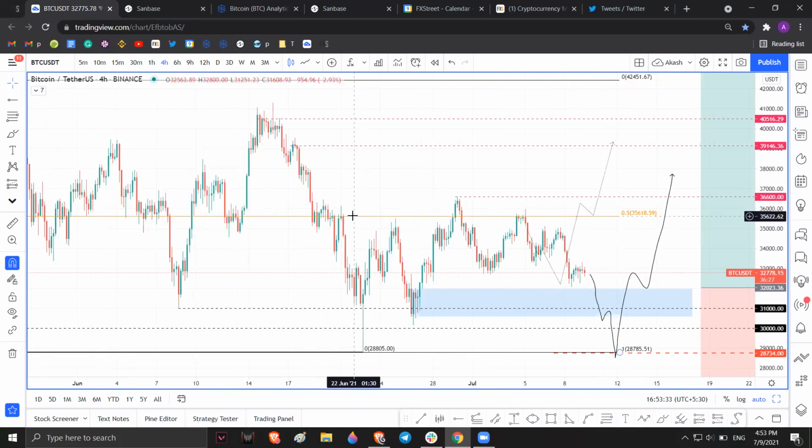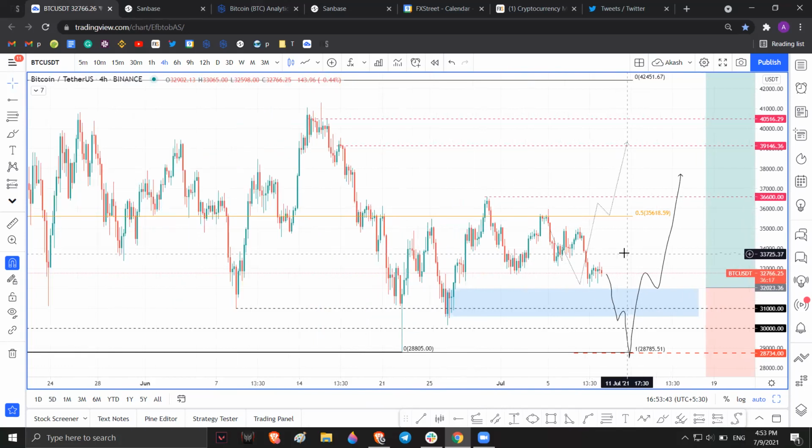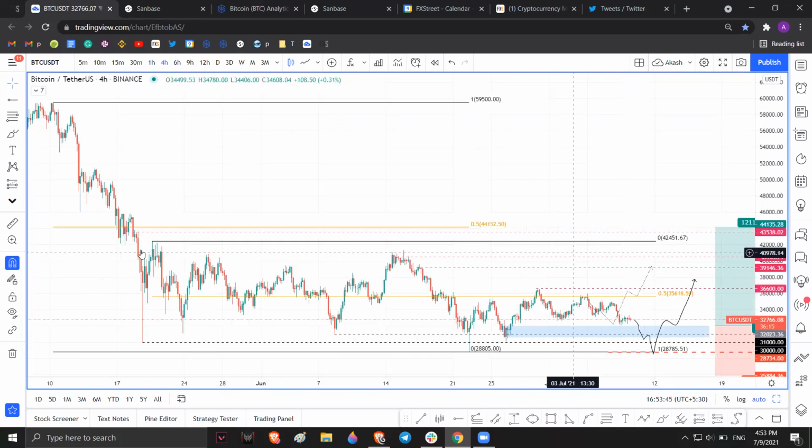Because we've had multiple attempts over the past few days, few weeks even, and we haven't been successful. Yeah, that's around 35,500, which has been an interesting level for a long time. Exactly. Yeah. And again, going back to my thesis, we haven't tested the range low even once.